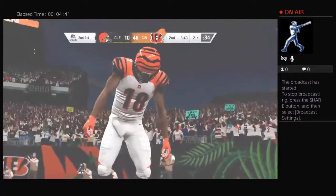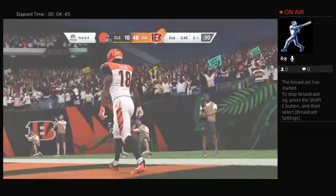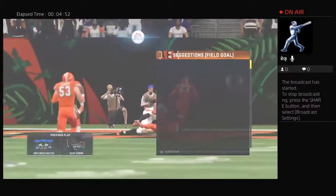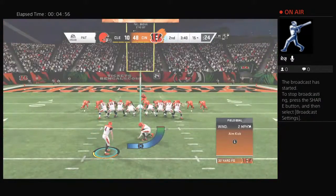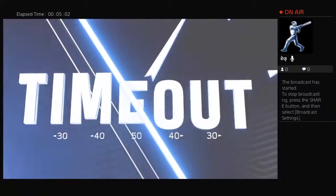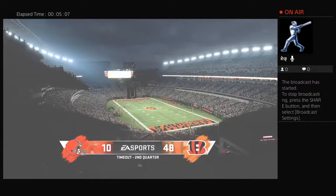A.J. Green on his way to a historic performance, 4 first-half touchdowns as his guys continue to put this one out of reach. And let's count them up now. 1, 2, 3, 4 touchdown receptions for him in this game. And just one shy of the NFL record. What a great performance. Going up and catching the football, creating space, and finding the end zone. That's what it's all about.